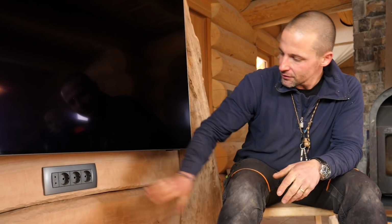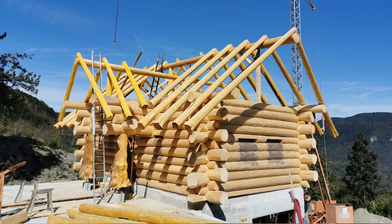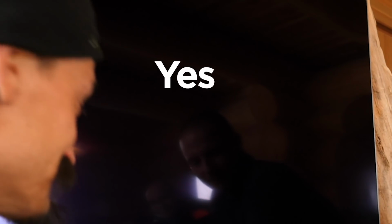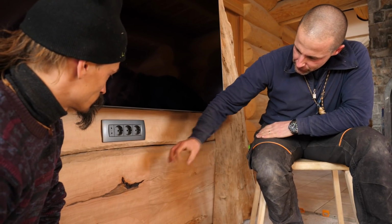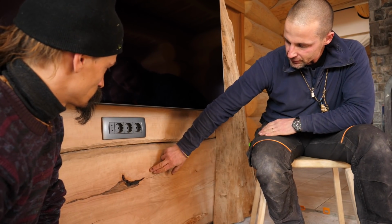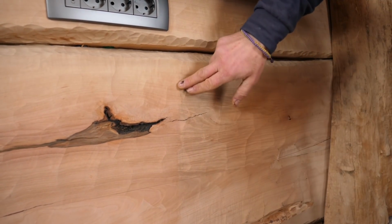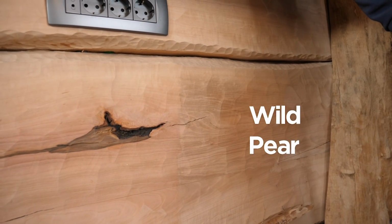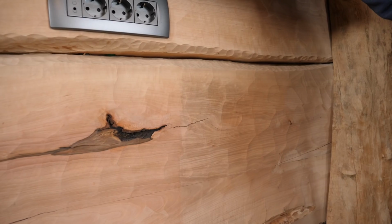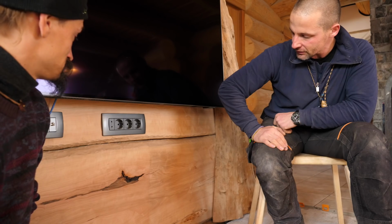As Dylan already mentioned, this tree, this pear, was felled for the purpose of making place for this house. When the tree was small, maybe 5 centimeters thick, they grafted this wild pear, and from this point on the home pear, the eating pear, is growing. So this is the most interesting piece of wood maybe in this house because of this two-colored wood. Wow.